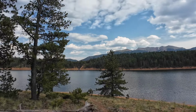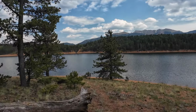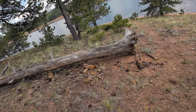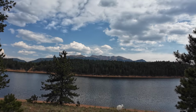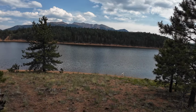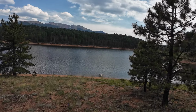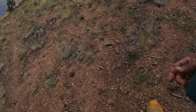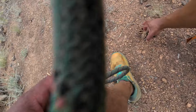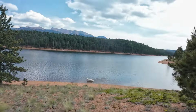Okay, you ready? This is like ultimate run and play in the water. Go, go, go! Isn't this beautiful with Pike's Peak in the background? This is fantastic. Look at him. Look at my little water dog. Should get some pine cones for him to fetch. Okay.